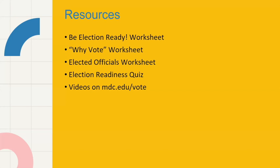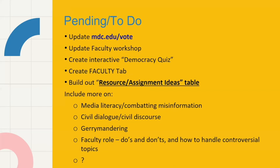So some of the resources that we created and are going to be using again, and if I have time, Maddie, I'll share a few of those from our Google Drive. A Be Election Ready worksheet, which walks students through the whole process, and a lot of professors assign that. We have a really cool Why Vote worksheet, which is from the Right Question Institute. Elected officials worksheet. We had a quiz. We have some videos.